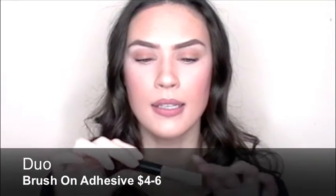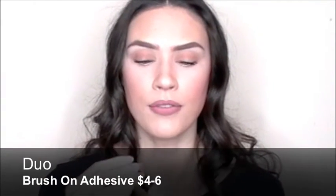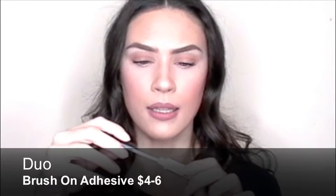So I've always used Duo Lash Glue when I apply my false lashes. And I used to have the little squeezy tube, just a regular one. But now I got this one, and it kind of changed my life because the way you apply it is so much easier. You can control the amount of glue that you put onto your lashes. So you don't really have to fan them forever and let them dry a little bit before you apply them. So this is the brush on glue, and I love this one. It's a game changer for me. Every single time I apply my lashes, this is what I use. So I highly recommend this.